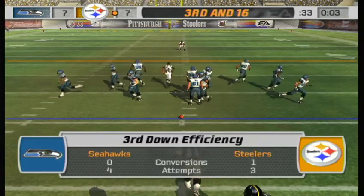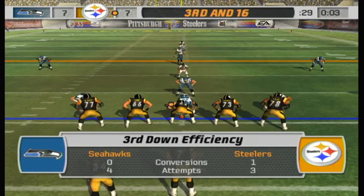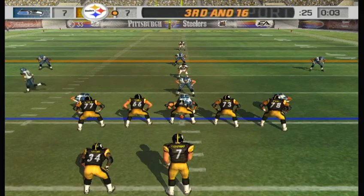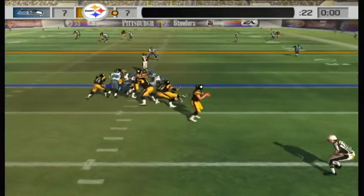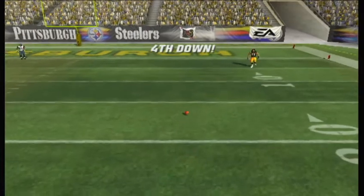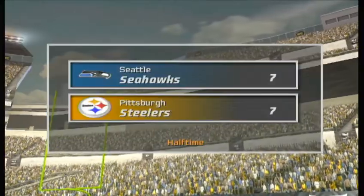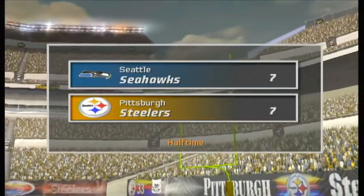And this should be the last play of the half. Ball on the 41-yard line. Morgan in motion. 49. Dropping back. Steps up. Protected well. Fires this one deep. Incomplete pass. They'll go to the locker room with the score even. Pittsburgh 7. Seattle 7.